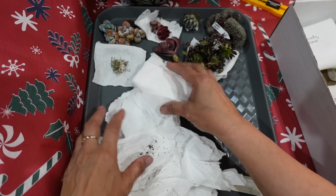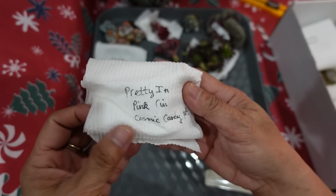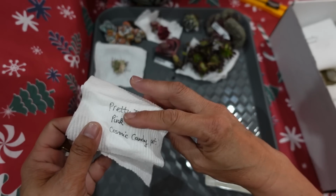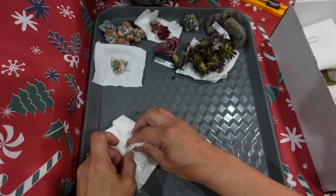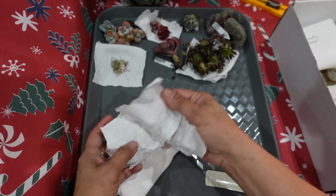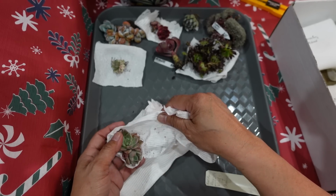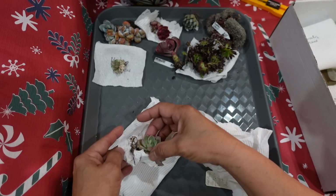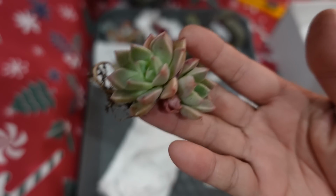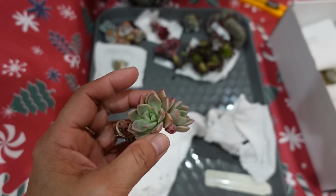So this one, Cosmic Candy, is very cheap, but it also has another Pretty in Pink in the Cosmic Candy pot. This is the reason why I bought the Cosmic Candy. No, I'm just kidding. But this came with it because, as you've seen on the photo, the two of them got together and this thing just grew in it. And I thought this looks kind of different to my Pretty in Pink. So it is Graptoveria Marpin, and the name used to be Rose Queen, but now they've changed it to that.